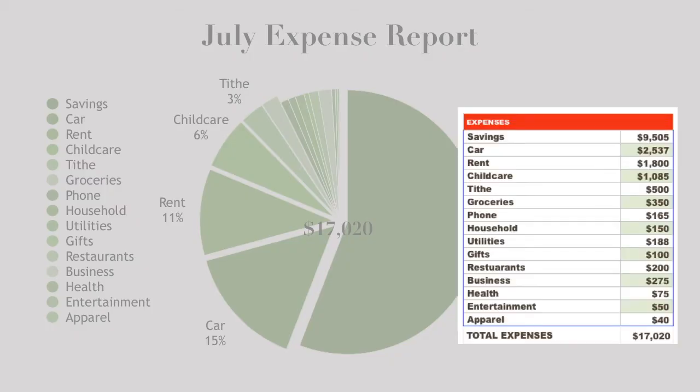So you can see our expenses, the top 4 ones I spoke on: savings, car, rent, and childcare, as well as tithe. Our grocery bill is around $350. It's a little bit higher than we usually have, but that's because we're at home and we're eating more at home than we are eating out. Our phone bill is fixed. That's usually the same consistent month over month.